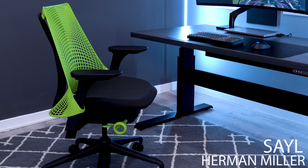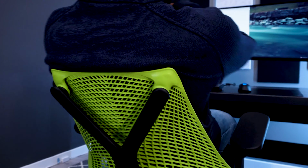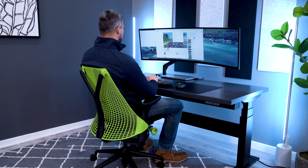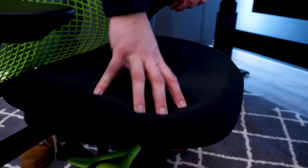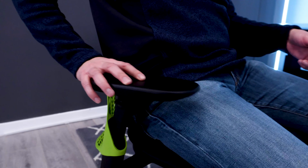So the Sayl to me is just such a cool looking chair that the looks kind of boost it up in my opinion. I am a little too big for the chair. So for me, it's not perfect, but I would still recommend it at this price range. The seat pad is kind of just that right amount of cushion. All of us have rated the arms really high. So the Sayl is a great pick for under $1,000.